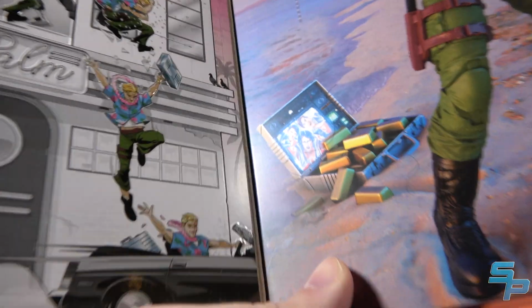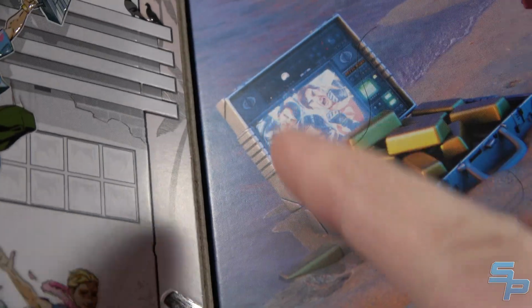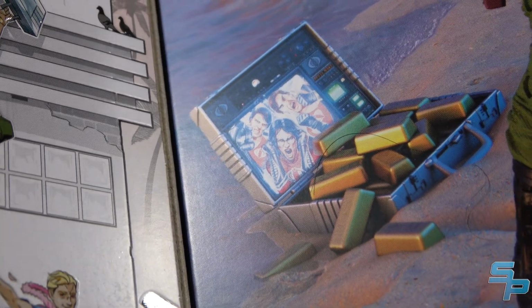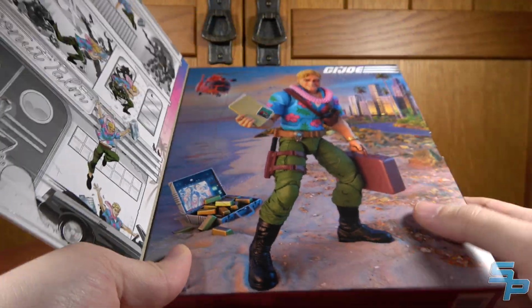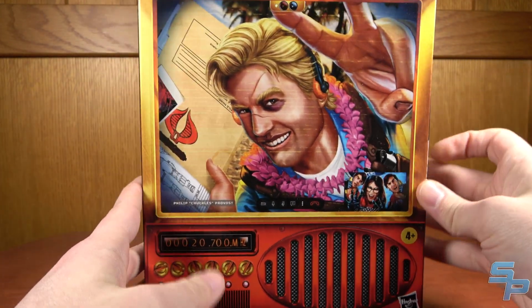And then you can see this case down here, which has got gold bars and a monitor screen, which shows Baroness, Tomax, and Xamot yelling through the monitor. And that is just really cool because it kind of looks like, oh wow, Chuckles is like the coolest dude ever, which, you know, he kind of is.